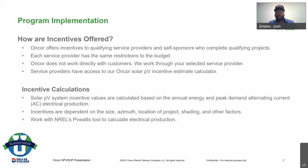So this is one of the factors that contributes to how high your incentive is. If you have a good south-facing system, then based on all other things being equal, your incentive is a little bit more likely to be higher than a west-facing system, for instance. I hope that answers that question, Georgianne. Yes, thank you. No problem.